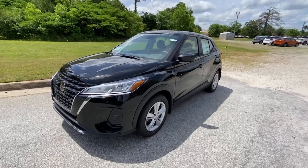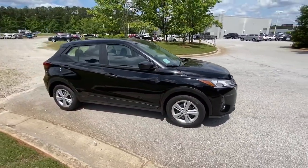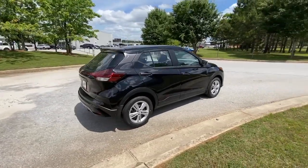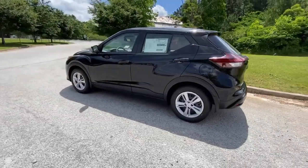Looking for your dream car? It could be the 2021 Nissan Kicks. This Nissan Kicks packs a lot of fun into an efficient, compact package. Enjoy the benefit of its spacious interior, comfortable ride, ample cargo space, and touchscreen infotainment. It's big on safety too.